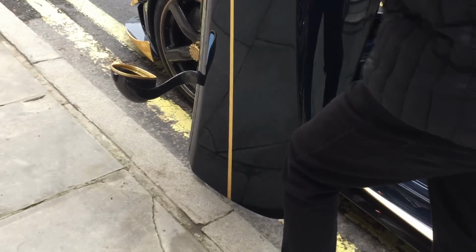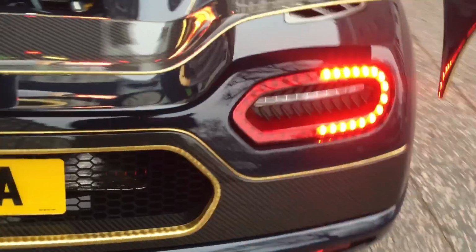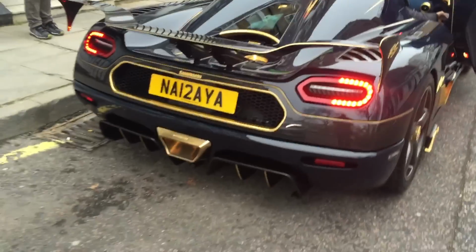Yeah, I know. I'm good. Wait. Nah, it looks like it just about gets there, but it won't. Wow. Let's hear the start up of this thing. It is so loud.